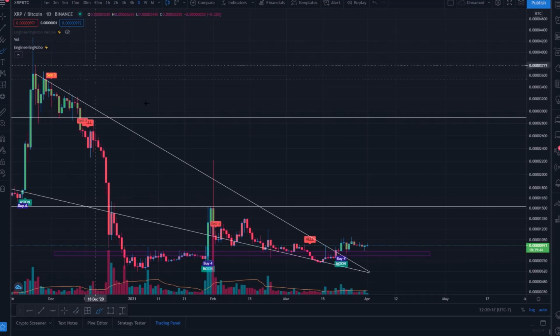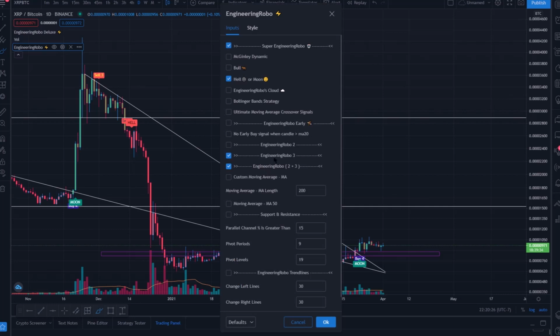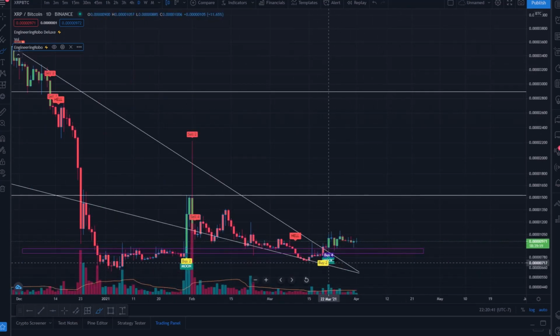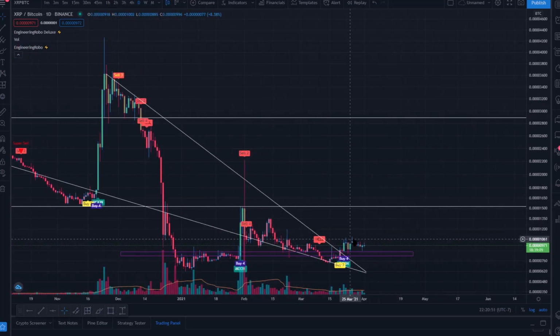Turning on EngineeringRobo, we have the Buy 4 Moon as we break upward here. An additional buy signal present, I believe, is the Buy 2 as well. So we have lots of buy signals supporting the upward breakout of resistance and these two converging, descending trend lines. As we've broken out, we have the Buy 2, Buy 4, and Moon signal. If we hold support here, I believe this is very, very short-term bullish, and we could easily gain against Bitcoin very soon here.